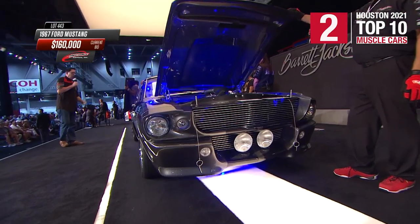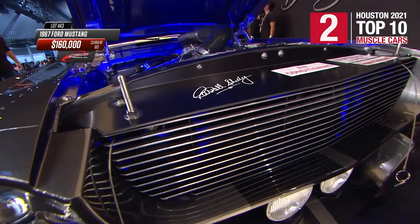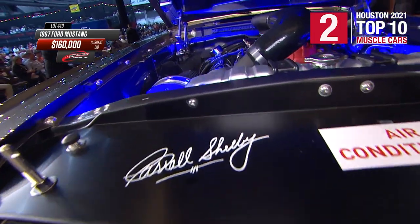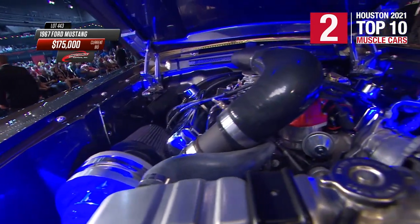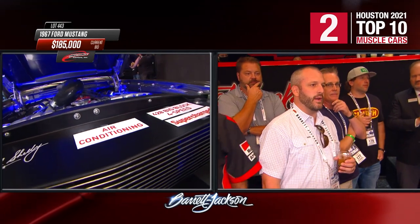Speaking of reproductions and officially licensed things, this is a reproduction body shell. A variety of companies offer them. Of course, Ford must give them their blessing, so there's no rust hiding in this one. This is a brand new body shell. Tell you what, we have shot past everything else to be the number one seller today. We're at 185,000 and still going.